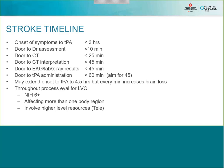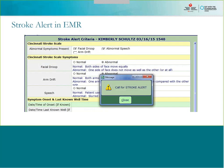As a rule of thumb, if they're less than 6 hours since the last known well, with an NIH of greater than six, affecting more than one body region, definitely use tele and let's assess for a large vessel occlusion. The 6 hours I know is changing. As you all know, wake-up strokes are now being treated successfully, and I'm very happy about that, but we have not incorporated that yet.